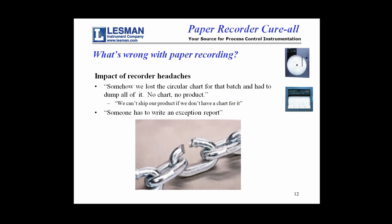So we've got the impact of recorder headaches. The recorder can be the weak link in the chain. We hear from people that they lost their circular chart recorder for that batch. The batch isn't usable without that circular chart to prove what happened with it. Or someone has to write an exception report because there was some upset in there, and now we've got to validate that it's actually good.